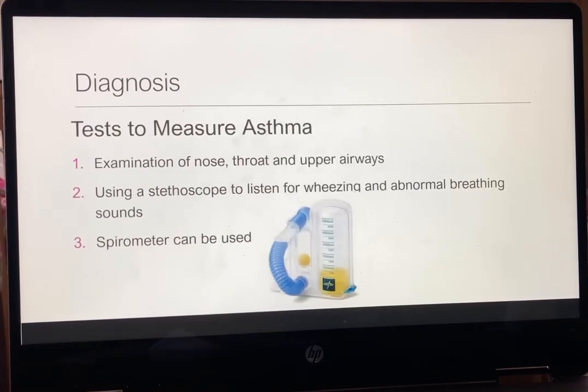The diagnosis for asthma includes tests such as a physical examination of the nose, throat, and upper airways. Doctors also use a stethoscope to listen for wheezing, a high-pitched whistle-like sound heard mostly during expiration. Another tool that can be used is a spirometer. A spirometer measures the volume of inspiration and expiration. Other tests include a chest or sinus x-ray, the peak flow test, which measures how well your lungs push air out, and the provocation test or the trigger test that makes you breathe into a tube, which is linked to a machine that measures the amount of nitric oxide in your breath.